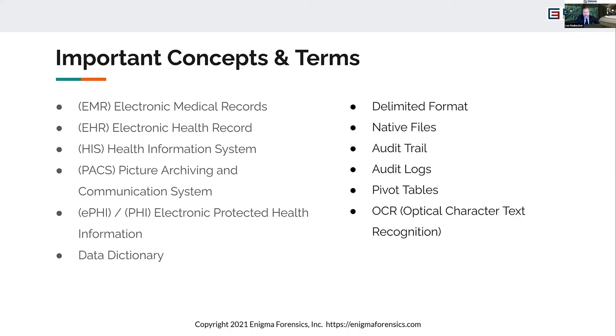When we're analyzing data, some of the things we can do, we can take the electronic medical records, if they're produced in a delimited format, and quickly prepare aggregate summary charts that might show how many minutes or how many interactions with the EMR the supervising physician had. What dates and times were the records looked at? When did modifications occur? If modifications occurred after a patient's discharge, which I see quite a lot of times, that can be suggestive of efforts to fabricate the medical record history.